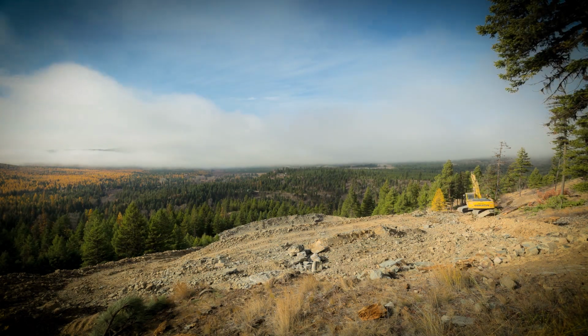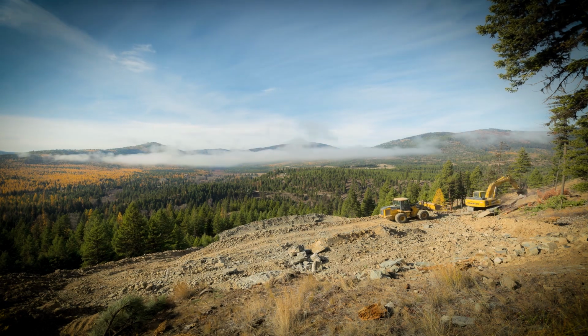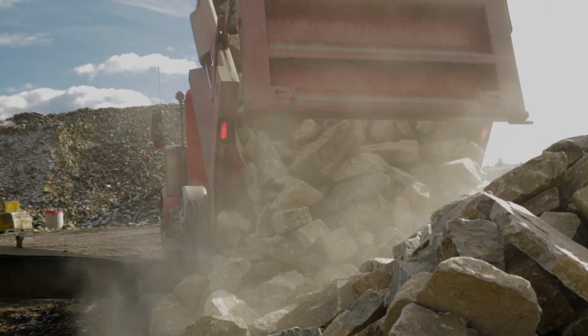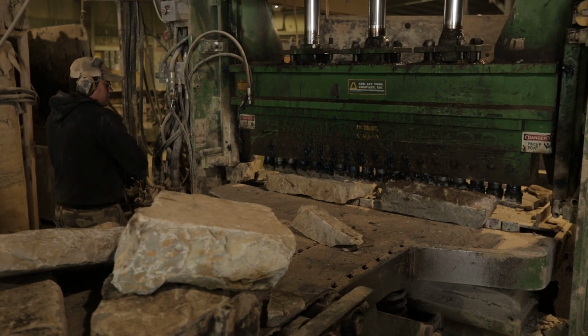We also care for the beauty that is Northwest Montana by returning the mining sites back to their original setting. From the mountains to the plant, we strive to make every stone perfect for your building project.